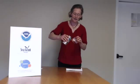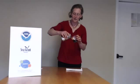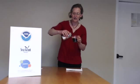All right, so you carefully pour the root beer into a clear cup, about 2/3 full, carefully so that you don't cause a lot of foaming. You want to save the carbon dioxide that's dissolved in the soda for the demonstration.